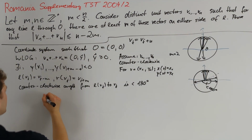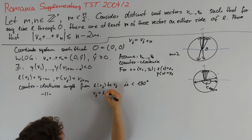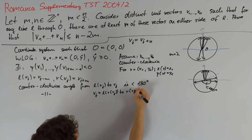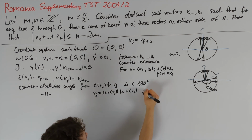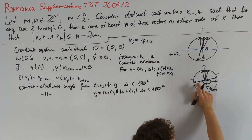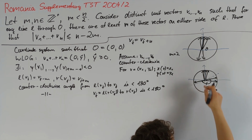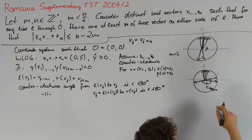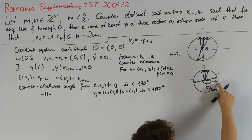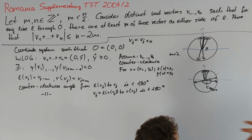And now we can also get a similar result for Vj, which is equal to L of R of Vj, and R of Vj, namely that the counterclockwise angle from this one to R of Vj is also less than 180 degrees. We notice that if we take a look at this vector Vj and this vector R of Vj, because this angle is less than 180 degrees, the sum of those two vectors has a negative y value. On the other hand, if we take a look at that vector and any other vector which is in that counterclockwise direction close, like for example that one, then their sum has indeed a positive y value.